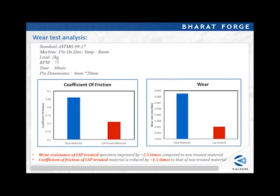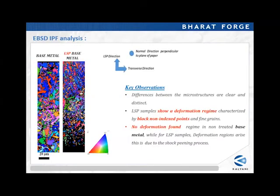We have done the wear test also, and we have found that in the wear test the wear is reduced by 1.5 times. So the die should perform better, much better, maybe at least 1.5 times higher. The dies have been treated with LSP, and they are yet to be transferred to Bharat Forge. Once they are transferred, we will undertake the actual die trial in the forging press actually.